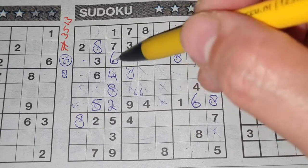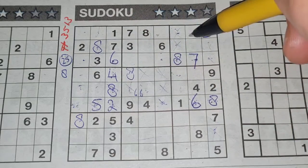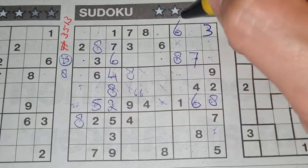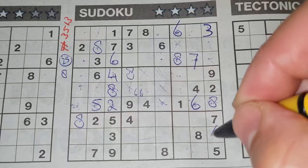Alright. So we have a 6 in this row, 6 in the second row. So in the first row, the only 2 places for the 6 should be here or there. We see there 6, no 6 there, 6 should be here. 6 in this column, 6 in the column next. So the last column, the only place for the 6 should be here.